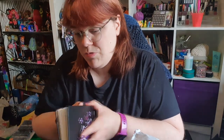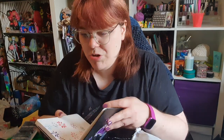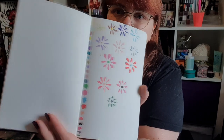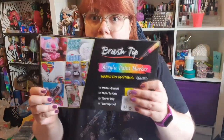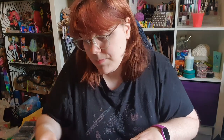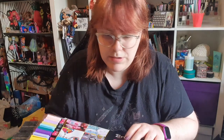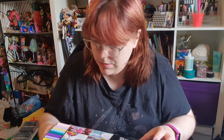So I'm going to start with, actually, picking up your sketchbook, you ask. I'm asking because this is swatches I made. Acrylic pen swatches, actually acrylic brush pen swatches of these. These are acrylic brush pens, so I got them from Shein actually. This is the Shein haul, and I swatched them all. So this is two trays of these, so there are in total 24 markers, is it?